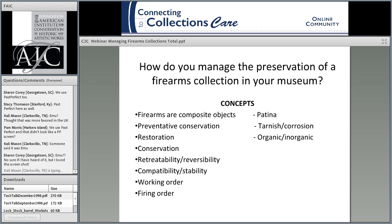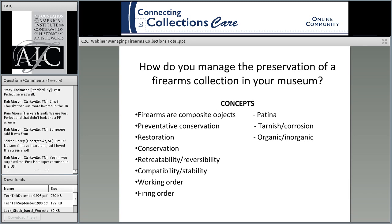Some other terminology: preventative conservation, and that's really what I want to talk about today, is the more modern museum standard. It's a holistic approach where we're controlling the environment, controlling temperature and humidity, light, and pest management is also a part of that. So it impacts all your collections, not just firearms, but there are certain things specific to firearms as well. I'll get into the specifics of that later on in the presentation.